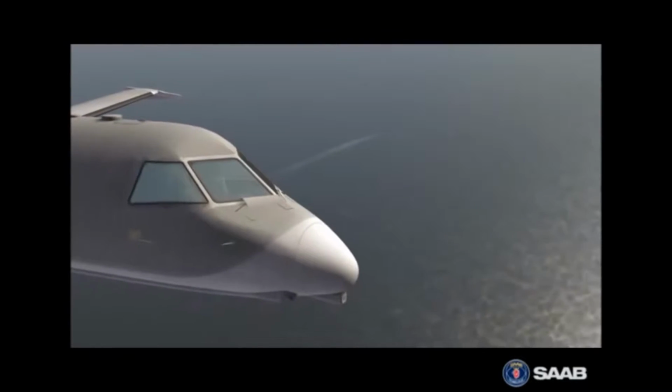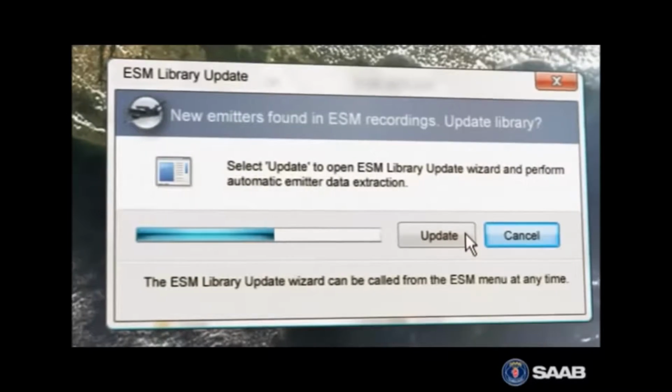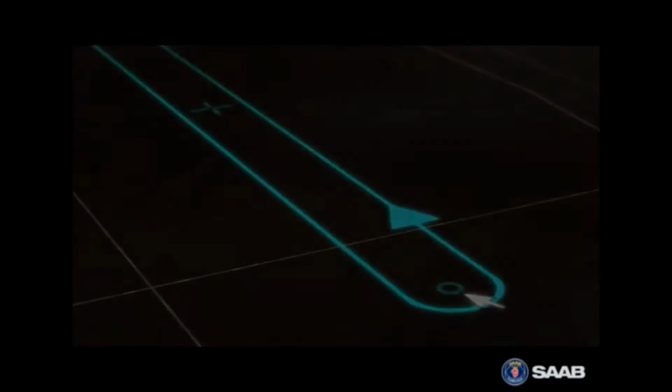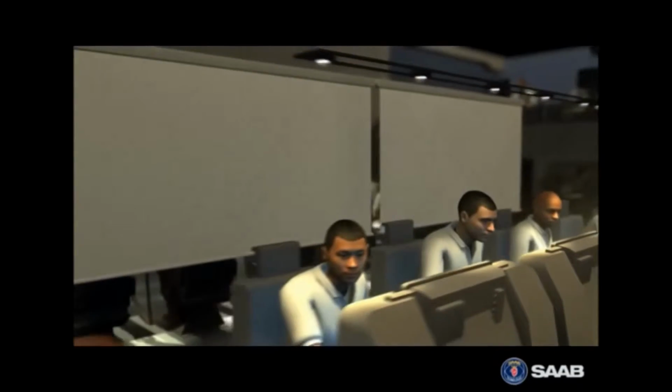During the mission, aircraft and sensor data is recorded. After flight, the information is analyzed in the mission support system and threat libraries are updated based on ESM recordings. The result of the analysis is used when planning coming missions. Training and education is vital to take full advantage of the system's capabilities, and the Saab Erieye surveillance system comes with a total training system solution.